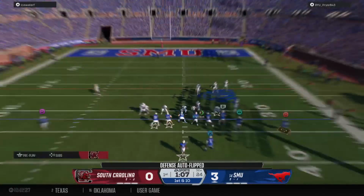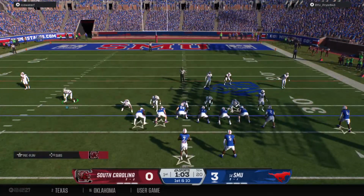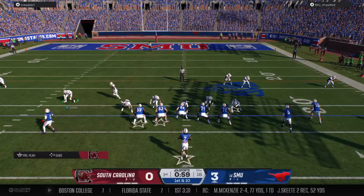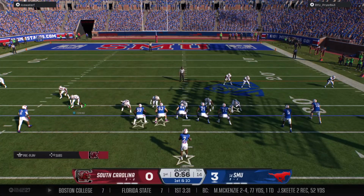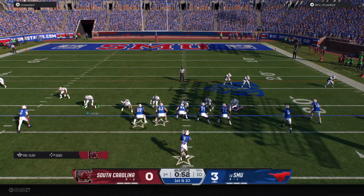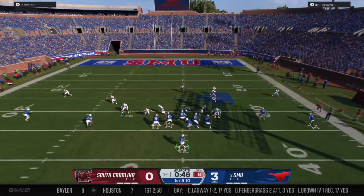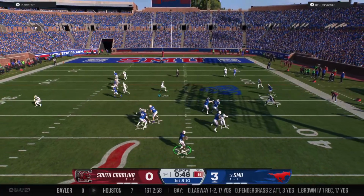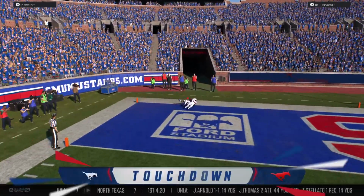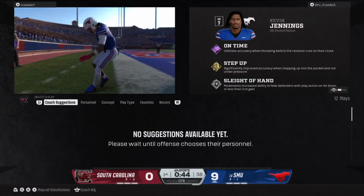One big play can really flip the script of a drive. It's 1st and 10 from just outside the 30. Quarterback making adjustments. They'll move the tight end. Looking to throw on 1st down. Unleashes one deep. Touchdown, Mustangs! They went for it all, and it paid off with the score.